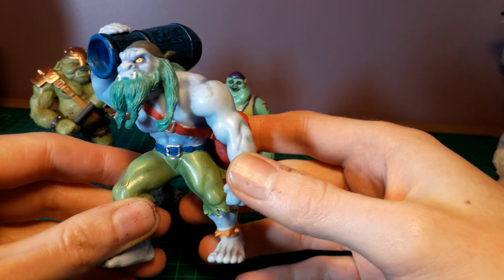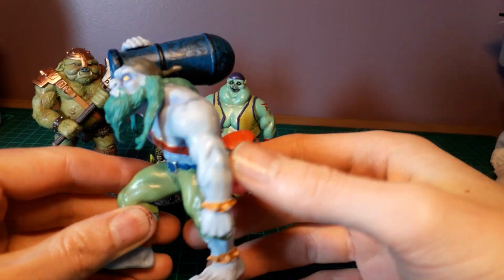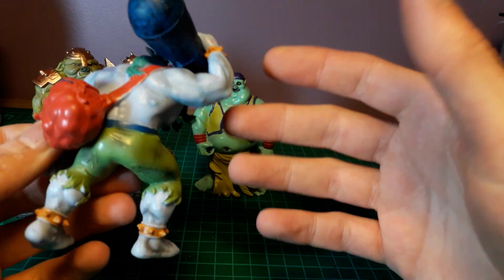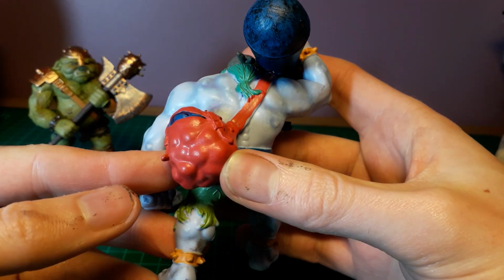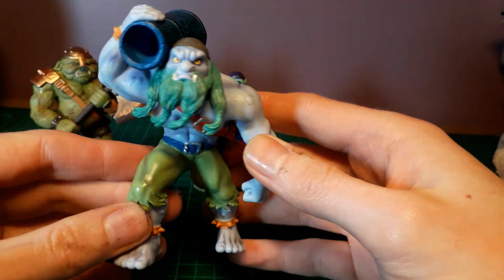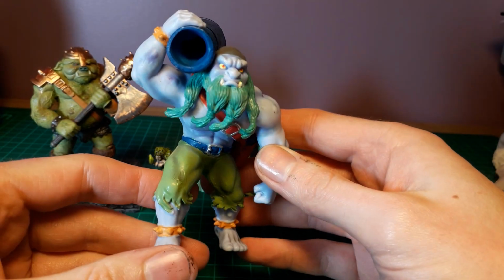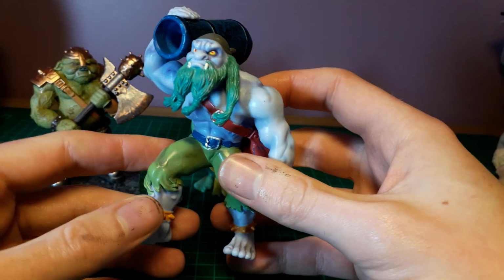So yeah, the detail obviously isn't as good as you're going to get with an actual model, you know what I mean? But these guys are a ton cheaper, and I just like to work on them really and come up with new things. So he's got a ton of cannonballs in his bag here, which is kind of fun if you think about it. Like, as a part of a big war party, if you had an ogre that could set up a cannon and he carries his own cannonballs and shoots them, that's pretty interesting.